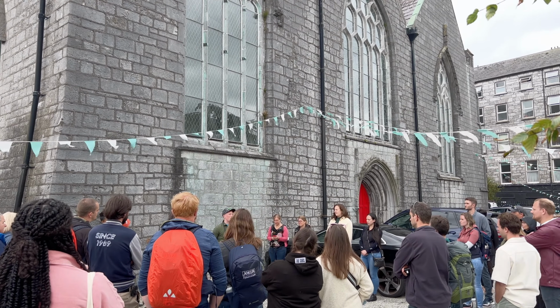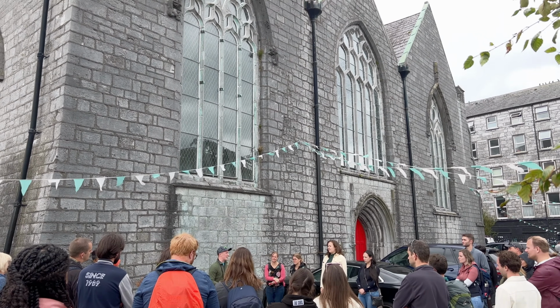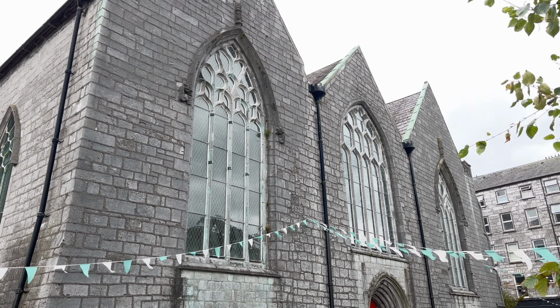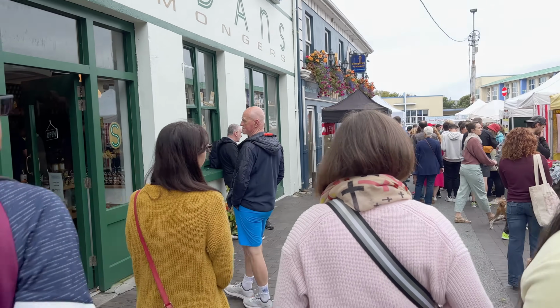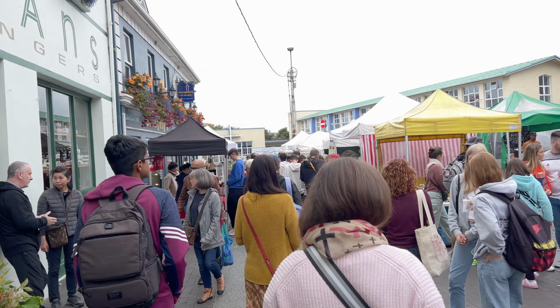The next popular attraction is going to be St. Nicholas's Church. It's a medieval church in Galway for the Galway parish. It was built in like the 1300s. It's very old, has a long history, and there are markets outside of there. There's a craft market as well as a food market. Super, super central. You'll probably walk by this once or twice and maybe not even realize it.